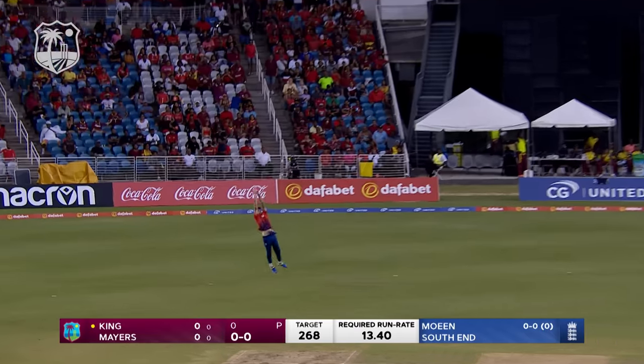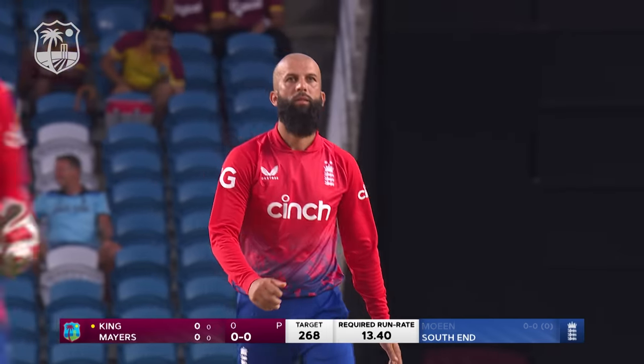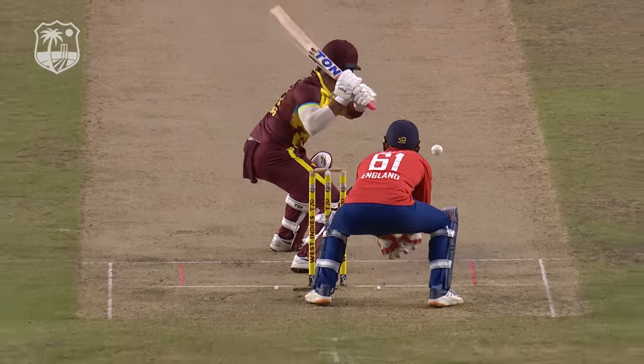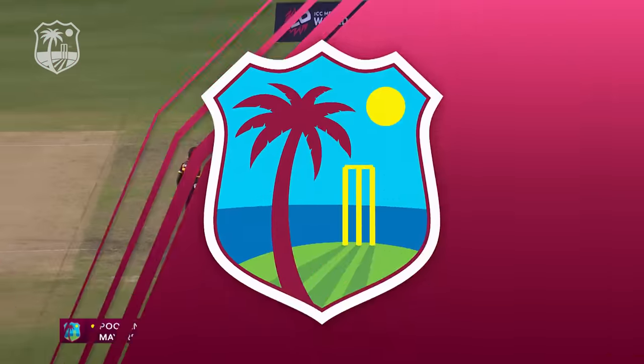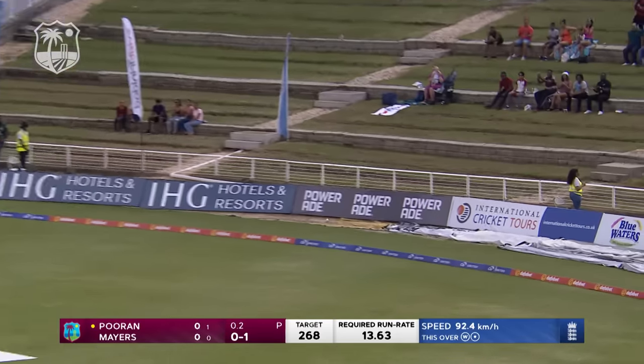Gotcha. Oh, what a start. What a start for Moeen Ali, what a start for England. Very, very disconsolate trudge off for Brandon King. Little bit short, little bit wide, but the top edge didn't carry, Reece Topley. The reverse goes quickly and that is smashed away.